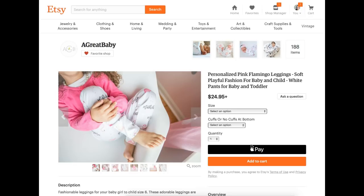Sometimes they're doing their thing behind the scenes and we just kind of have to roll with it. But so far, what they have told us is that we need to put keywords in our titles and our tags and throughout our copy, and that their algorithm will pick up those keywords and put us in search where people are looking for those items. So let's go ahead and see what you got going on. You have personalized pink flamingo leggings. Soft, playful fashion for baby and child. White pants for baby and toddler.